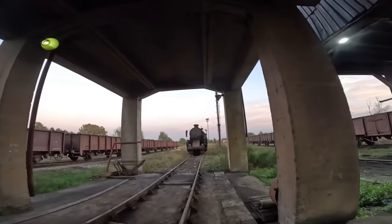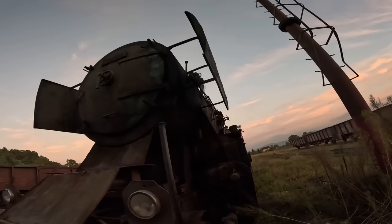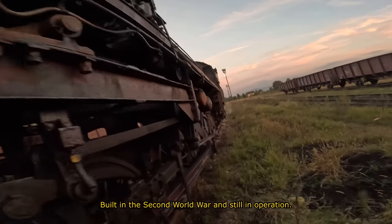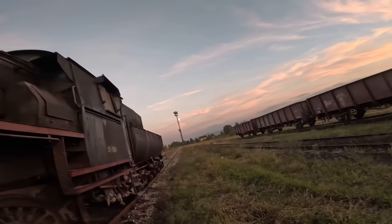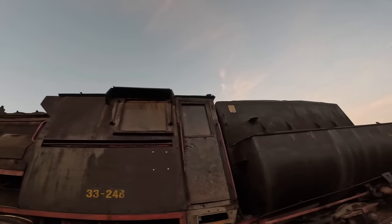Here it is. The Kriegslok. 80 years old. Built in the Second World War and still in operation. You can smell the locomotive. It's beautiful.